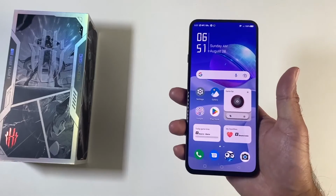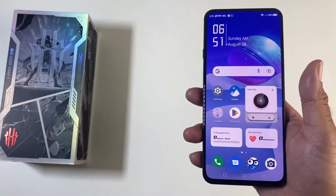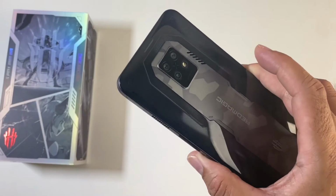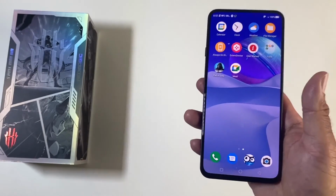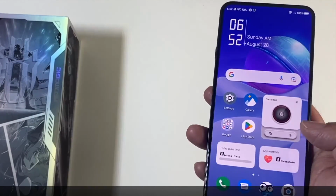I am in the middle of testing it still, but so far I can say it's a very fine improvement over last gen. The power and performance is incredible of the Snapdragon 8 Plus Gen 1, and I've been achieving frame rates of around 90 FPS in COD Mobile so far. So REDMAGIC 7S Pro is an incredible gaming phone.